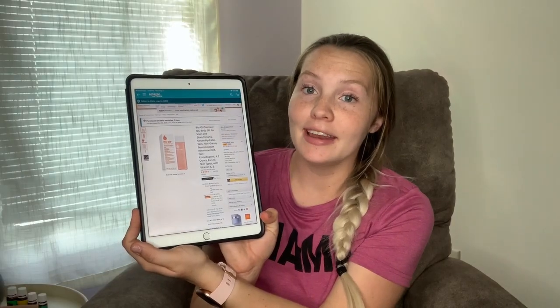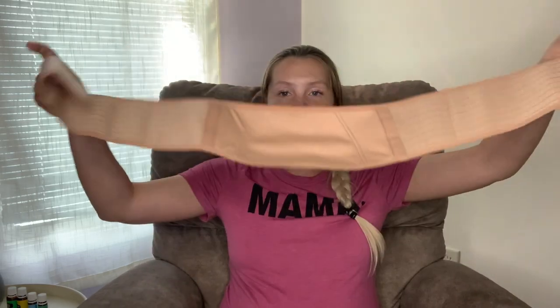It's a skincare oil that says it helps improve the appearance of scars and stretch marks, uneven skin tones, aging and dehydrated skin. It's very nice. This stuff is no joke. This is what it looks like online, and for a one-time purchase, it's $14.99.